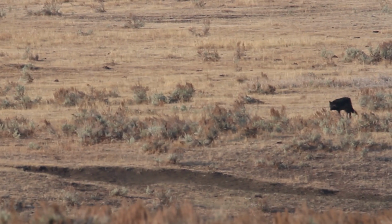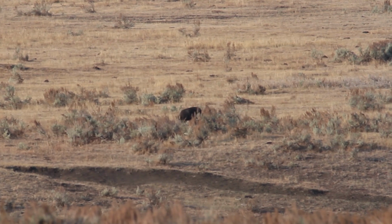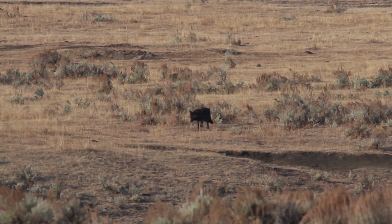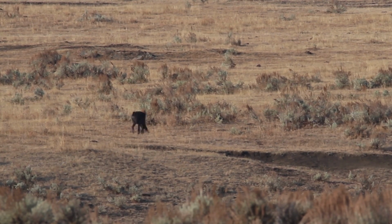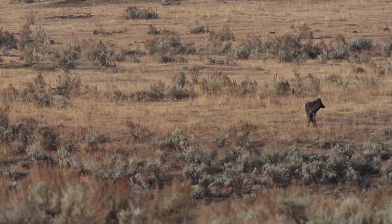Honestly, I can relate to this wolf. When it comes to being with a large group, sometimes I just have the urge to go out and explore by myself and see what incredible moments I can have while adventuring and having fun out in nature. But don't worry, like this wolf, I will return home, eventually.